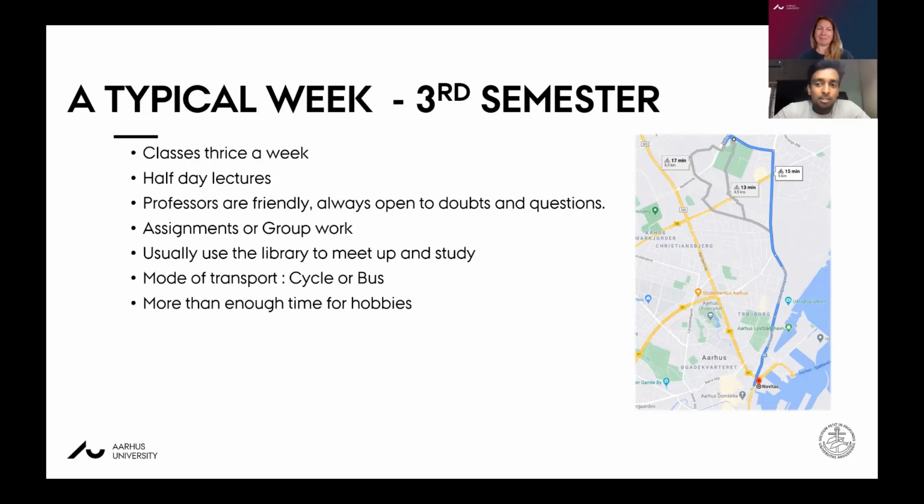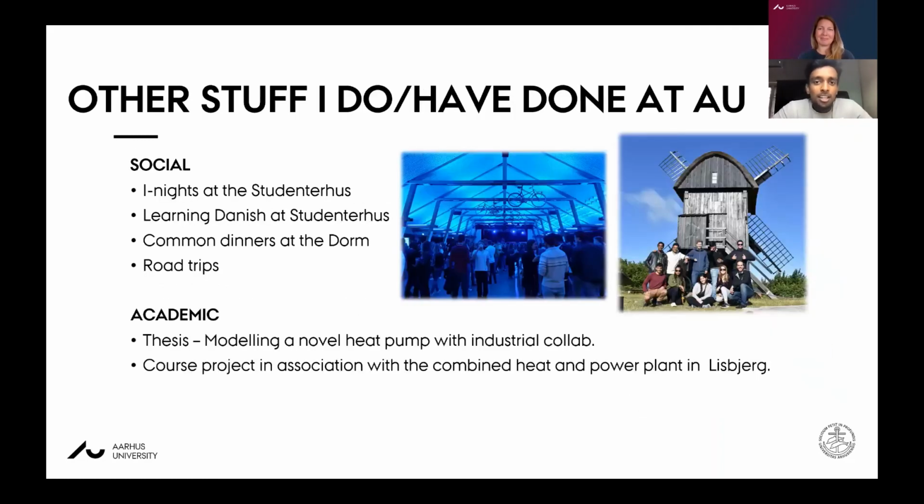Since Aarhus is a really small city, you can basically reach anywhere by cycle, and that is the recommended mode of transportation. Given all this work in a week, you still have time for hobbies. There are lots of clubs and communities in Aarhus where you can meet up with friends and do some activities. About the other things I've done at AU, there are international nights at the student house, every other Tuesday night, where you can meet other international students. They also teach Danish for free at the student house. Learning Danish is good for you because you get to see more of the culture, see more movies, and integrate more into society. But it's not mandatory because every Dane knows English really well.